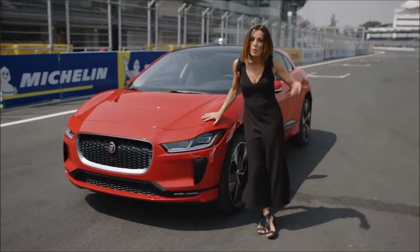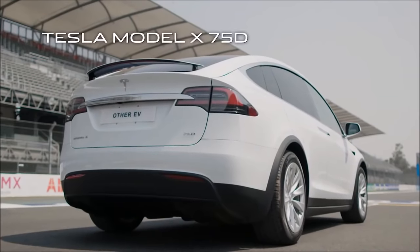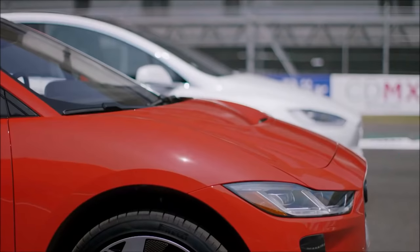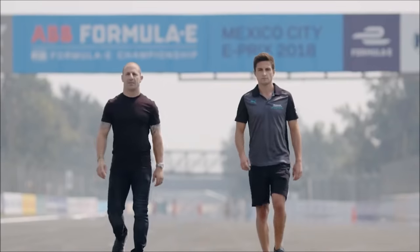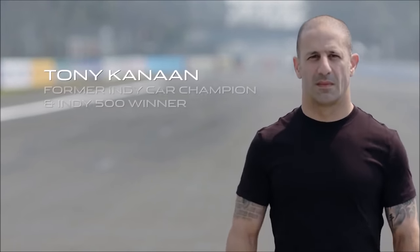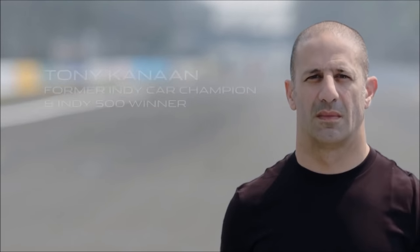So, what of its challenger? We've brought along a car from an established player in the EV market. But does it have what it takes to beat the Jaguar I-Pace in our head-to-head challenge? Driving the I-Pace is Panasonic Jaguar Racing's Kiwi Formula E star, Mitch Evans. In the Tesla is Brazilian Indy 500 winner and former IndyCar champ, Tony Kanaan.